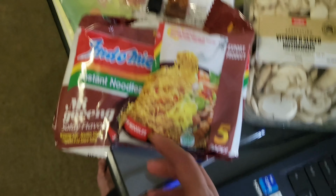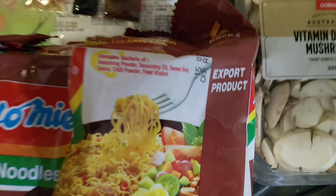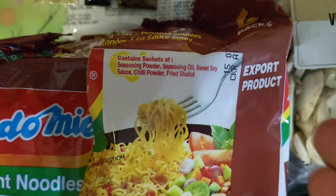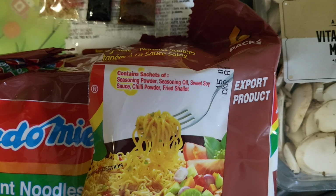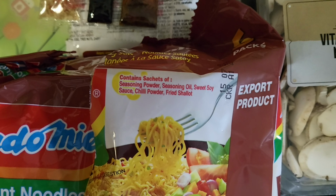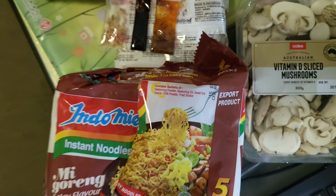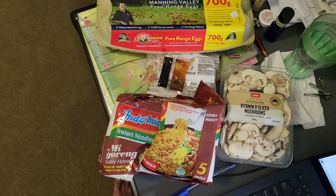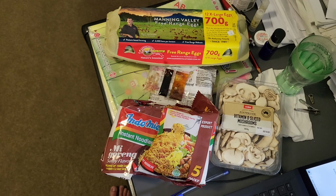And I'm going to use two packs of the mee goreng satay flavor, which as always contains the following five sachets, especially the sweet soy sauce, kecap manis, and also the fried shallot, the bawang goreng. Sorry, hopefully I pronounce the Indonesian correctly. I'll let you see how I make this mushroom and eggs mee goreng.